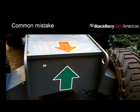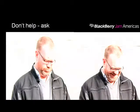So if you add arrows in your user interface, make sure that you test it on someone so that you know that it works, because it usually doesn't work. It may work, but yeah.